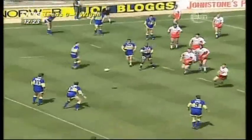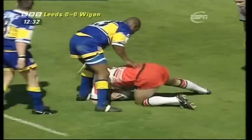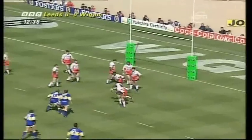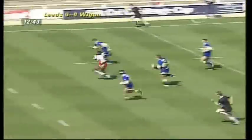Still the Leeds pressure. Hanley. Holroyd. Little chip kick. Connolly to the rescue. Good full back play. Gary Connolly. He came here as a 17 year old. Alex Murphy took a gamble with him. Much more mature play now. Gary Connolly. And Martin Offiah trying to make some space.